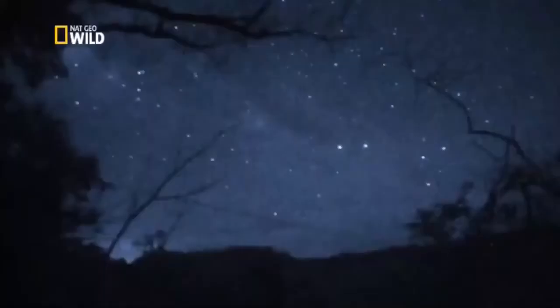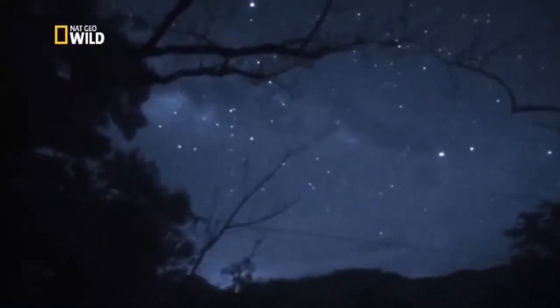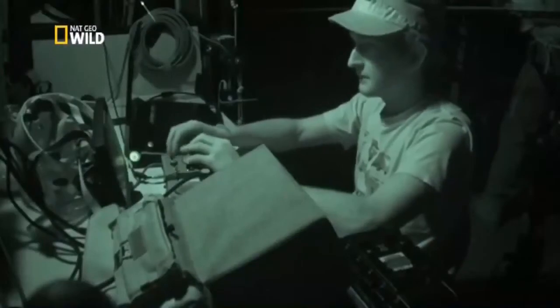Within minutes, the thermal camera locks onto a moving heat source. Stop that. I think it's a deer. That's a deer. Okay, we're just going to watch it. Let's see what it does for a while. Deer looks like it's coming for a drink. The perfect moment to attract a predator.